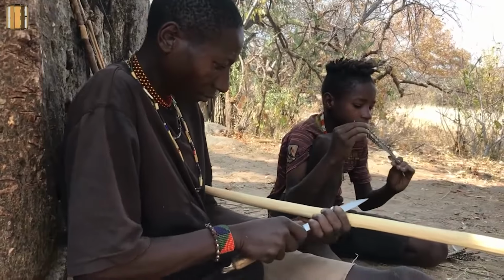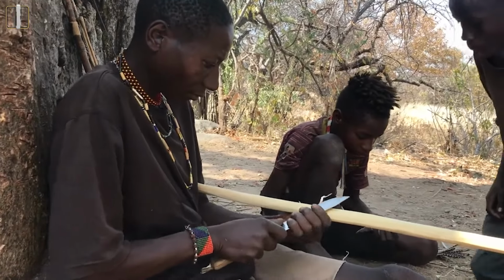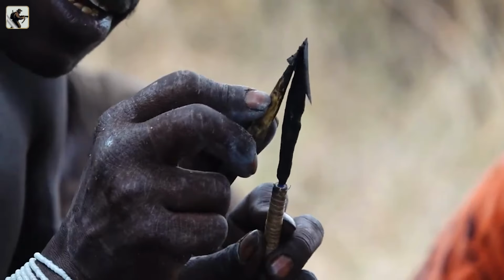Conservation efforts are now in place to protect the Hadza's rights to their ancestral lands, and several organizations are working to ensure that they can continue their hunting traditions, including rabbit hunting with dogs, without interference.